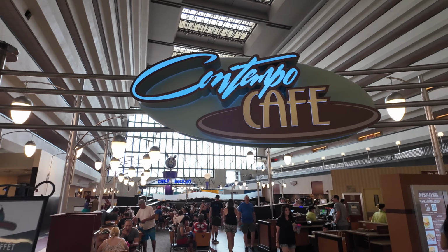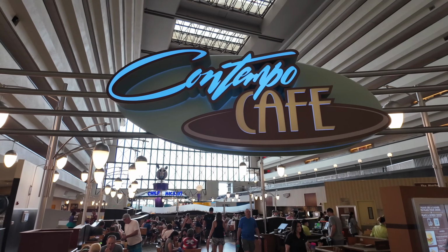We're trying to get our first food item and we already had an epic fail. I walked up to Contempo Cafe and tried to put the mobile order in for it and didn't see any of the Halloween treats that were listed on their menu. So I went up to a cast member and I said, hey, do you have any of these Halloween treats here? And she's like, are you looking at the Disney food blog? And I said, yes. She's like, that is incorrect. We do not have any of the Halloween treats here. So I don't know if they're gonna be getting them at the Contempo Cafe in the future, but they are saying they have none and even the Disney food blog is wrong.